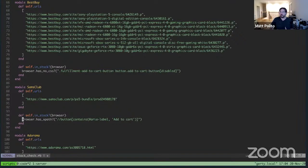Each store pretty much is just, hey, here's a list of URLs. And then this is how I can determine whether or not they're in stock using basic Capybara stuff that we would use for testing. So like this one, if I'm on Sam's Club, I know that something is in stock if there is a button that has an ARIA label of add to cart, because JavaScript does weird things to pages on load and can vary per page. Normally I wouldn't look at an ARIA label, but in this case that was the thing that was the same across the board.